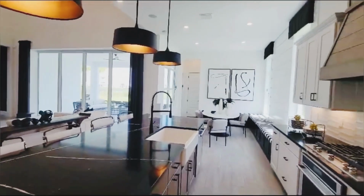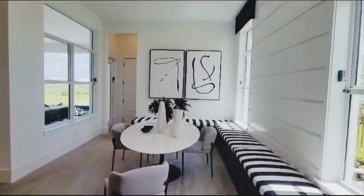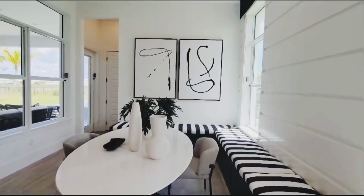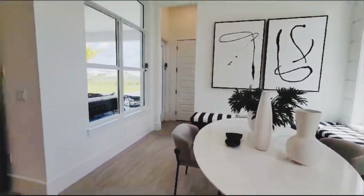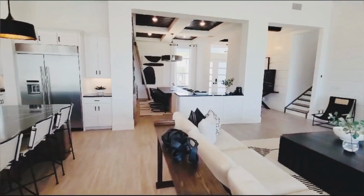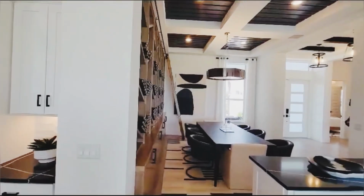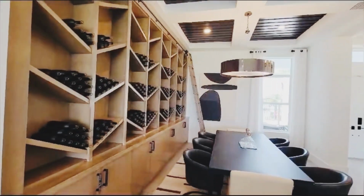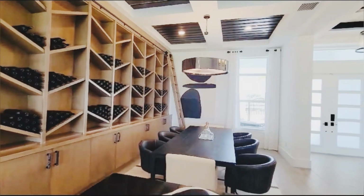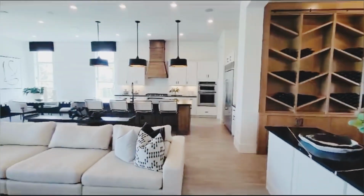So this is your kitchen, living room area, and dining. Your breakfast nook. We saw the official dining room out from the front here. And we have wine glasses. However you wanna decorate your dining area, but I think this is a really beautiful option for that.